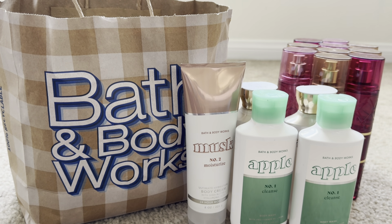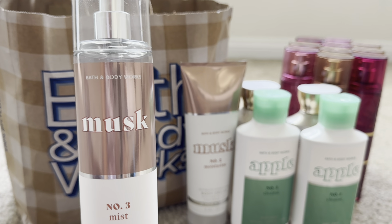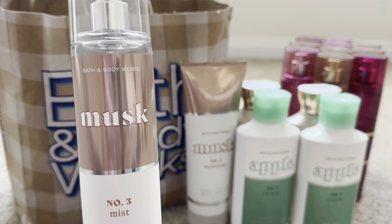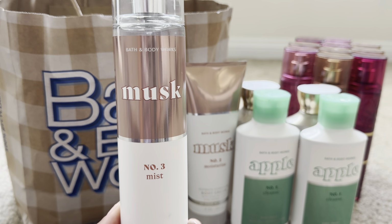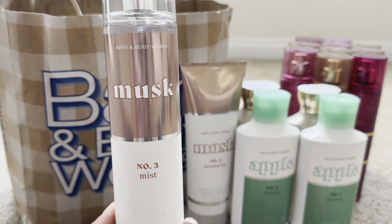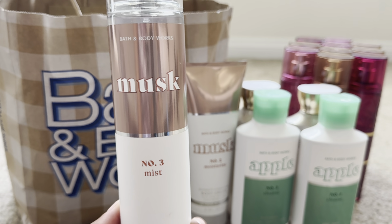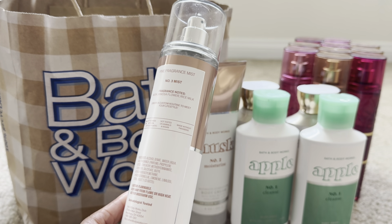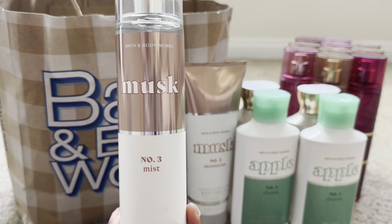Oh, this one smells so good. Now I smell more of the mimosa flower in the fine fragrance mist, but in the actual body cream, I smell more of the rice milk and it smells more creamy. But in my opinion, the fine fragrance mist smells much more spicy. I get more musk, and I also just get more of that mimosa flower. It smells a bit more floral in the fine fragrance mist.